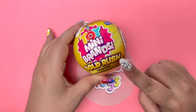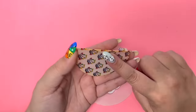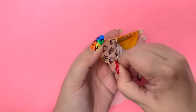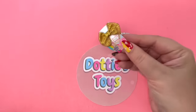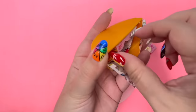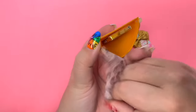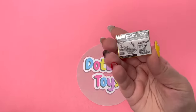Toy Mini Brands Gold Rush. So I already completed this entire series. It was amazing, but I always love looking at these gold pieces. So our very first one, ooh, we got the JoJo Bow. Next, we have, ooh, what is it? Ooh, we have another JoJo. This time it is the JoJo Head. Ooh, we have the Bunch of Balloons.